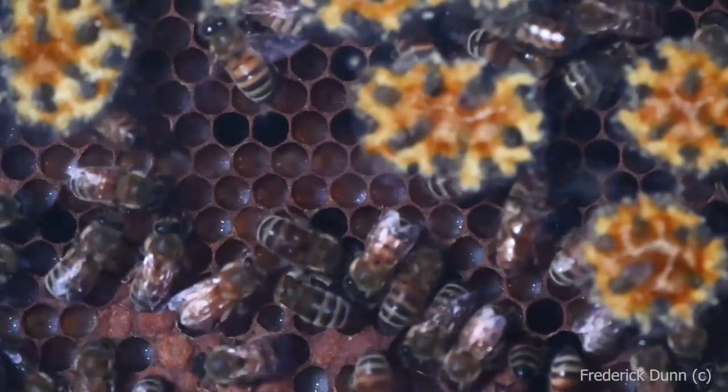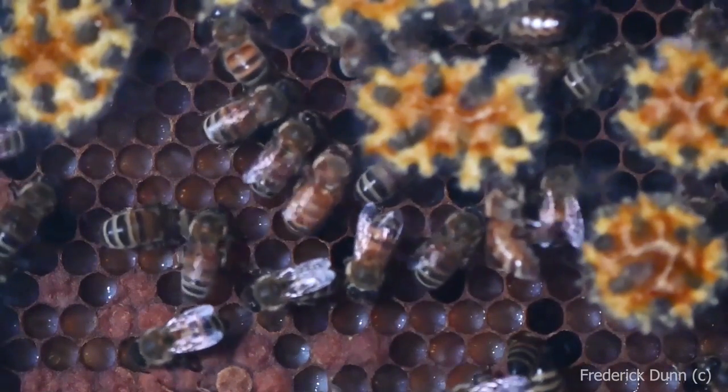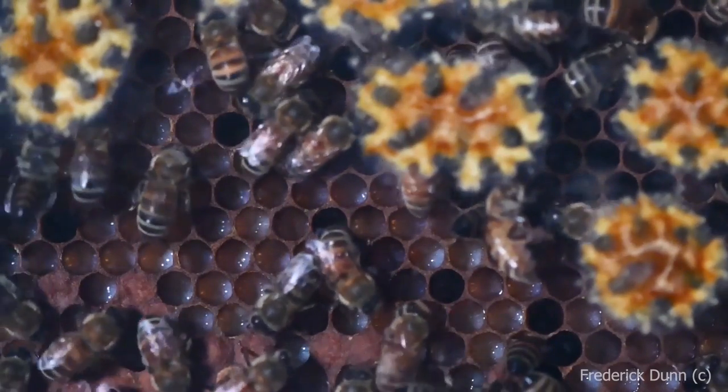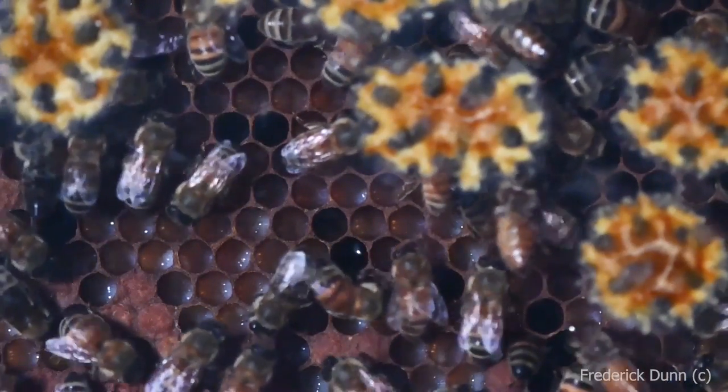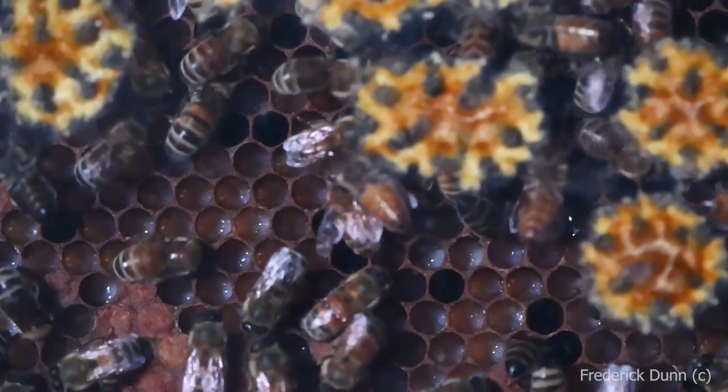Now this is a broader view of a brood frame. And you can see that the lower left there, those are capped cells. So again, once they're at that stage, there's no more feeding. Those bees are on their own. The ones that need all the attention are these open cells. And you can see the bees working across it.